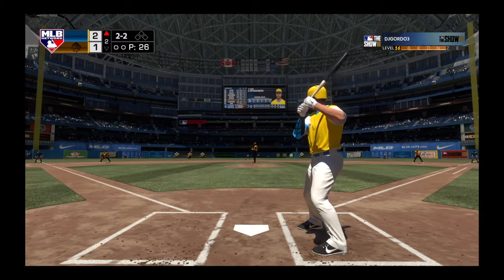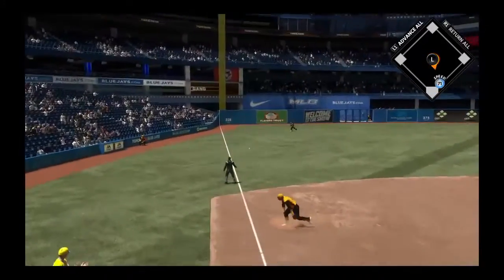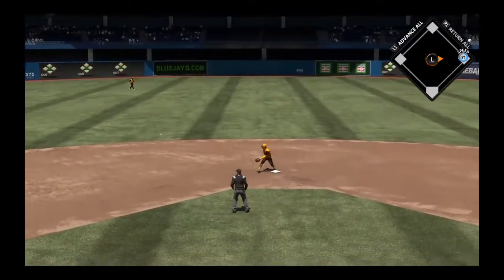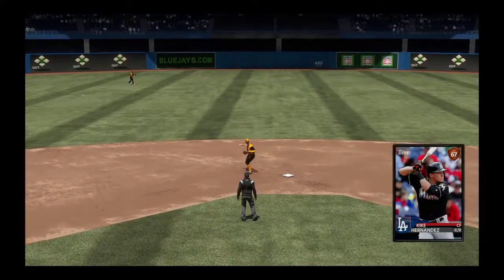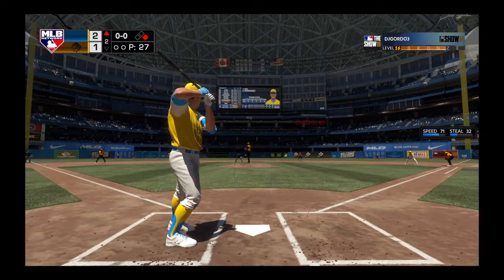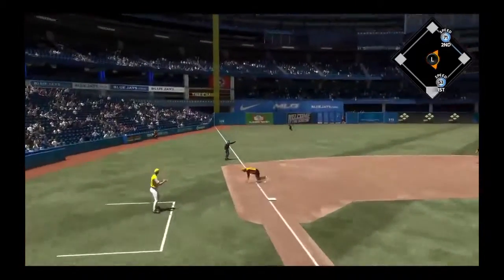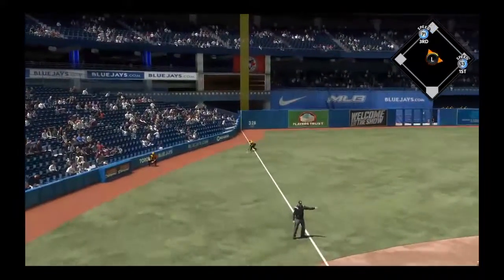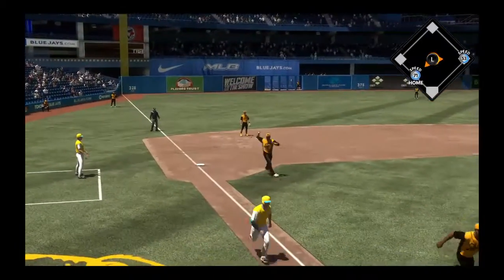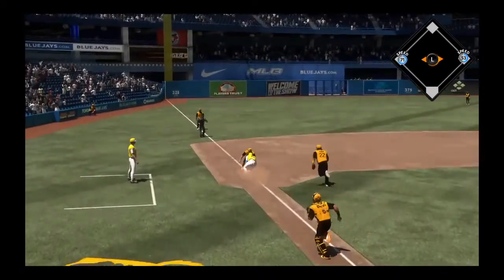The 2-2. Hot shot down the line. A dive, but he can't knock it down. It's through for a base hit. Standing in, Kike Hernandez. First pitch of the at-bat on its way. Hit down the third baseline. A dive, but he can't get a glove on it. It's through for a base hit. The throw to third. Tried to make it home when he shouldn't have, and now they've got him hung up. And he is in there.